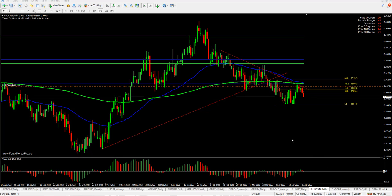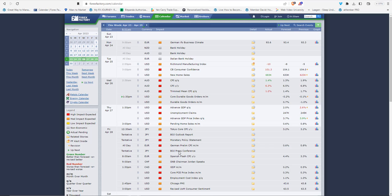Hey guys, just a quick update on my AUDCAD trade. So last night we had the news for the CPI, and that came out slightly less than expected. CPI quarter on quarter is a little higher, but on year it is decreasing. So showing that there are signs that inflation is kind of slowing down in Australia.